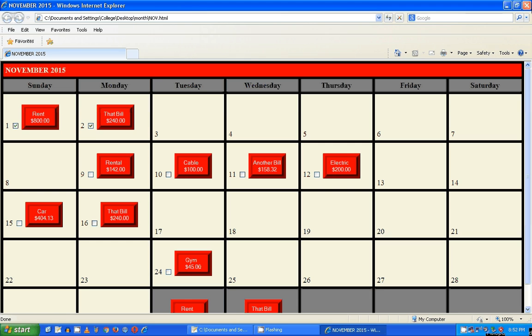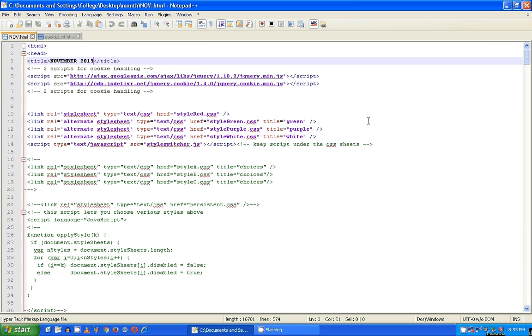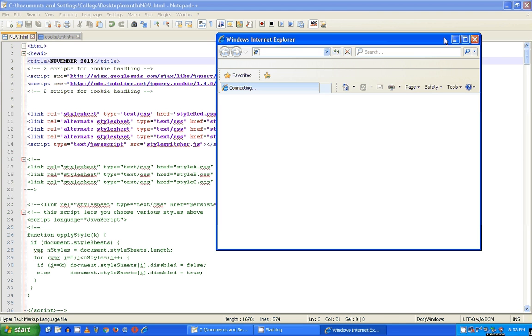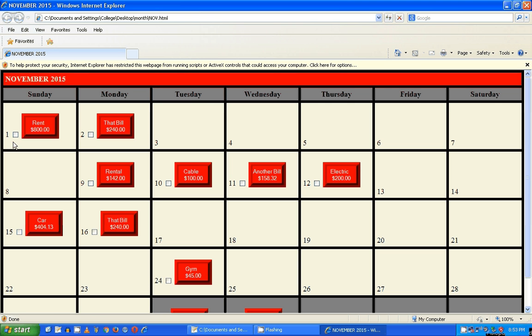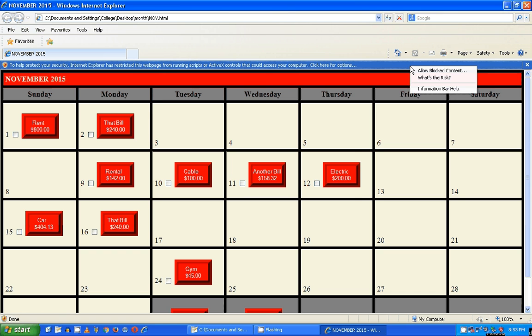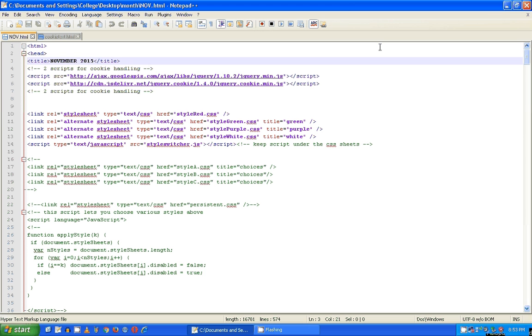If I completely close out of here and run it in Internet Explorer again, let's see if it at least keeps those two check marks. And it doesn't. So it doesn't save state at all, and it didn't even change the color. Wait, I'm sorry, allow blocked content. Let me do that first and see. No, even when I allowed the blocked content, it still did not save state of the check boxes, and it didn't change color. So Internet Explorer doesn't work at all with that code.